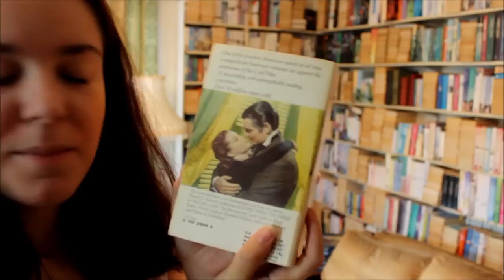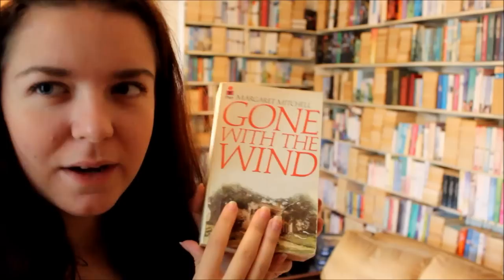I just found this copy of Gone with the Wind. I didn't know this was here, and I'm thinking about reading it, but I'm not sure. Has anyone read this? Do you recommend it? Please let me know. It is a huge book.